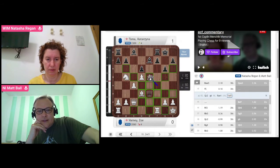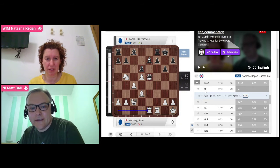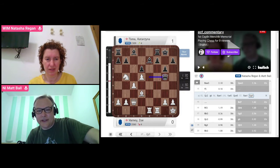White's feeling confident enough about what's going on. Now you can do rook e1, and this bishop. So you have to go bishop, queen g5 maybe. Getting a bit uncomfortable, isn't it now?